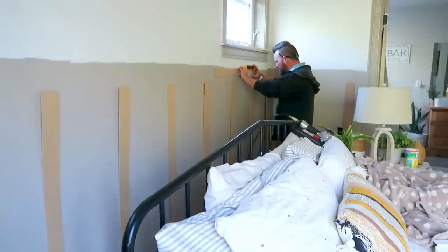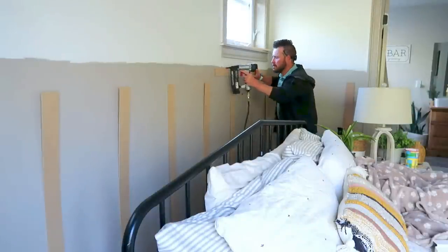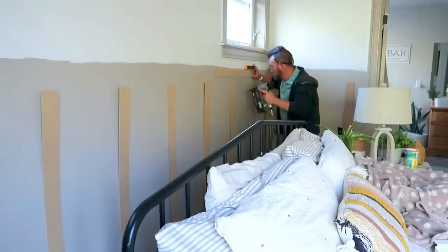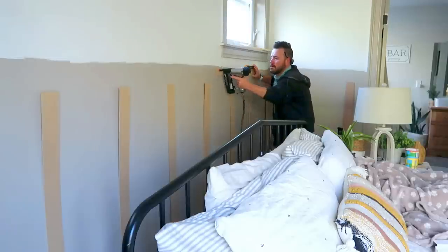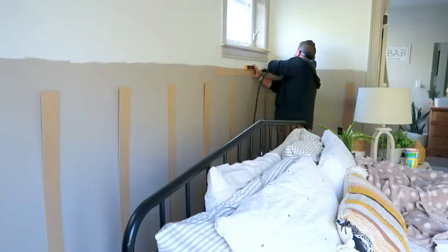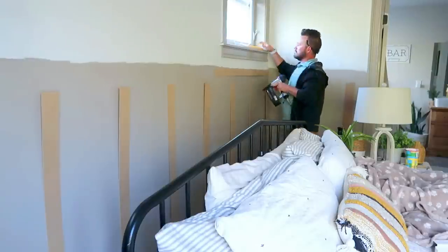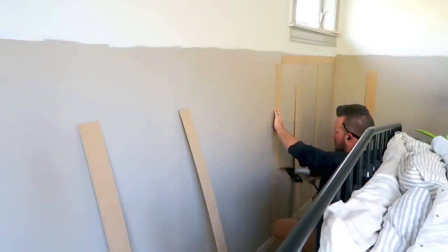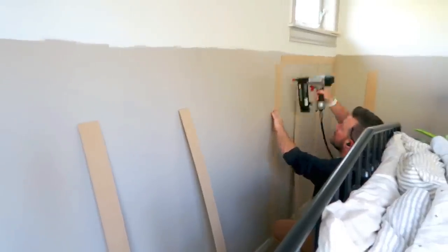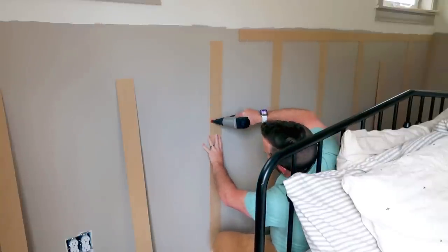Right, this is day 1000. I lost count. As you can see, Danny's actually still got his work clothes on. He came home and started working on getting the board and batten up. So he's starting off here with the top pieces, and he's using that line he already put on the wall to kind of give him his starting point. And then he's also got his large yardstick there that has a level as well as this small level.